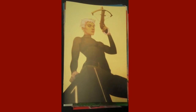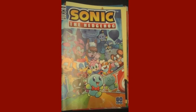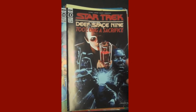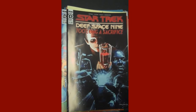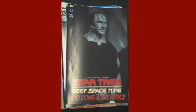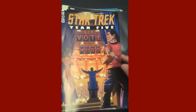Next up from IDW, issue 34 of Sonic the Hedgehog. And yes, that does sound like Mr. Fox's prom date. Then also from IDW, issue 4 of Star Trek Deep Space Nine, Too Long a Sacrifice. And speaking of Mr. Fox's prom date, there's the variant cover for Star Trek Deep Space Nine, issue 4. Also from IDW, issue 16 of Star Trek Year 5.